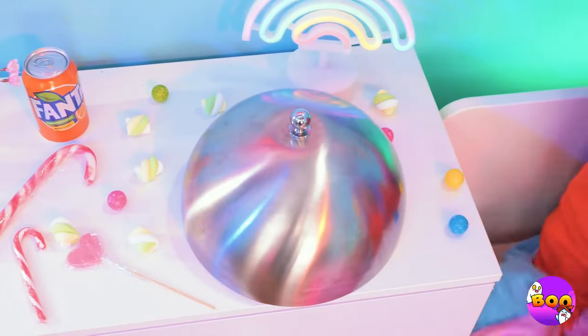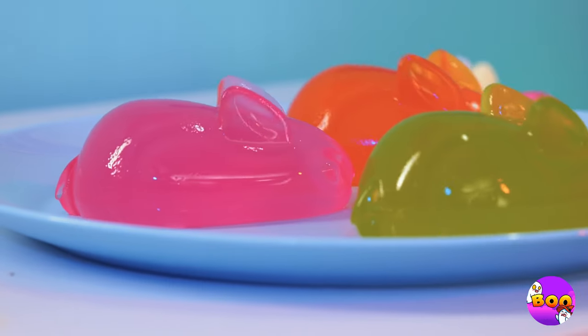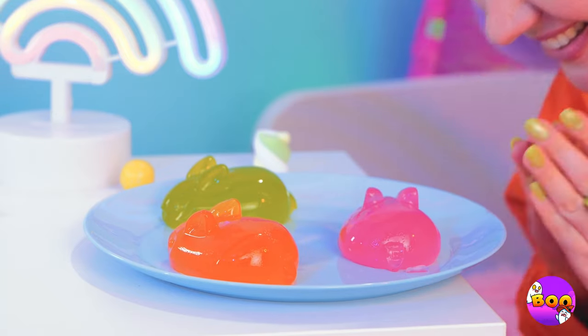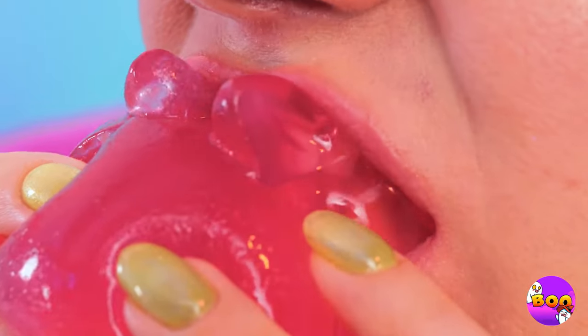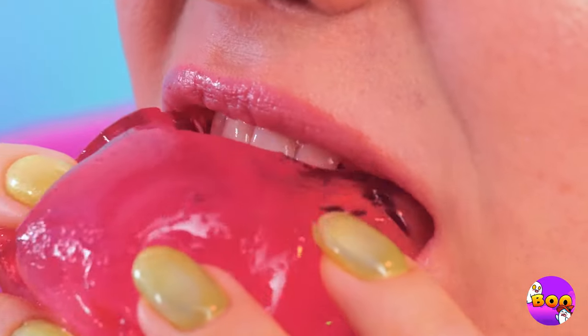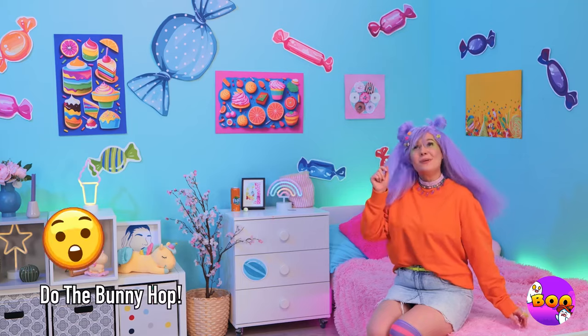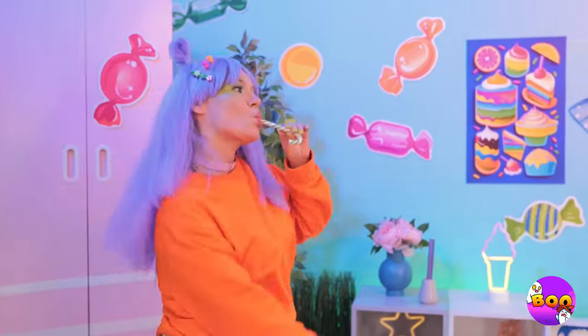Nothing says happiness on a silver platter like some jiggly jelly rabbits. Whoa, they're extra squishy. But they're not too squishy to sink your teeth into. Pretty soon, you'll have an Easter party right in your tummy. Hey, watch your step.